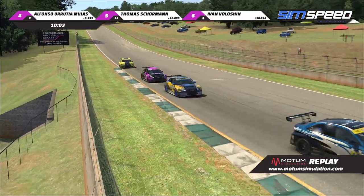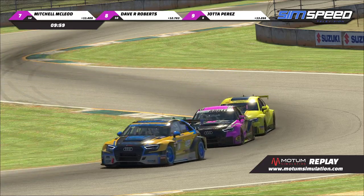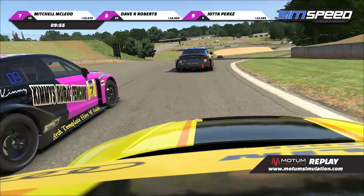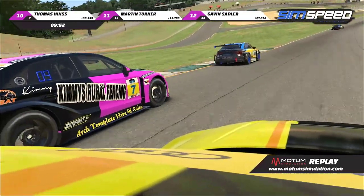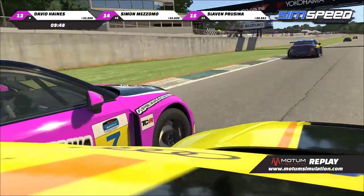I honestly don't know, Jonathan, how one of those guys didn't end up in the wall with that contact. Someone should have ended up there, but they didn't. That was good driving. Replay up and we saw it. Hins now on the attack on the other Perez to reclaim that ninth position.